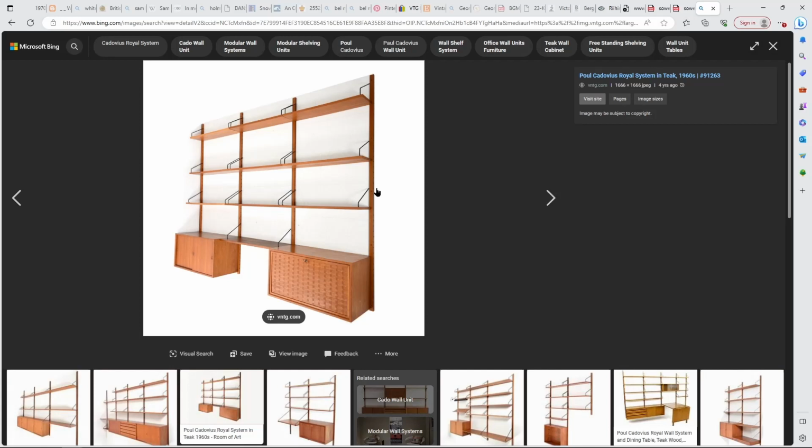Yeah. The one we were looking at is a bit like this one here, I think. If you look, you can see the little struts come down and hold up the shelves. It's very flexible because you can move these shelves up and down, and you use wider ones and narrower ones, and you've got these different cabinets, some with glass fronts, some of them more like desks. It's quite a cool system. This one's called Cado Royal System.